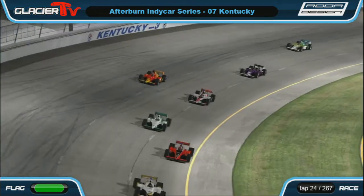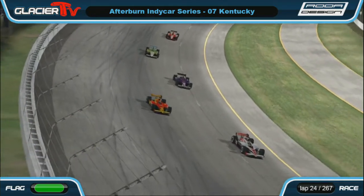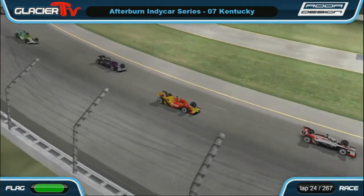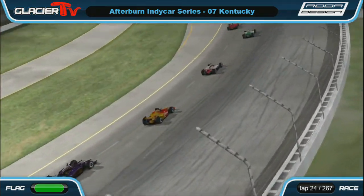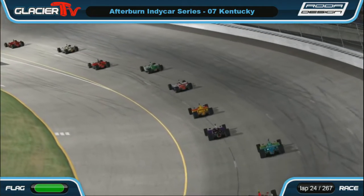A point of note, after that big spin and crash, Randy Crossno is back onto the track. Apparently his pit crew was able to do some service on his car and get him back on the road. But I don't think Philip and Jonathan are going to fare as good.